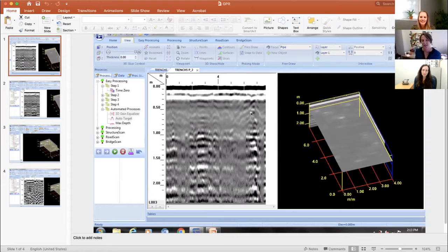But what it allows us to do is, I guess it would be kind of like if you took a layer cake, like ice cream cake. I can think of something that's layered like that, and you slice that cake in half and then opened it. We would be looking at that whole slice of that cake going down, the layers inside. And so up here at the top is the ground surface.